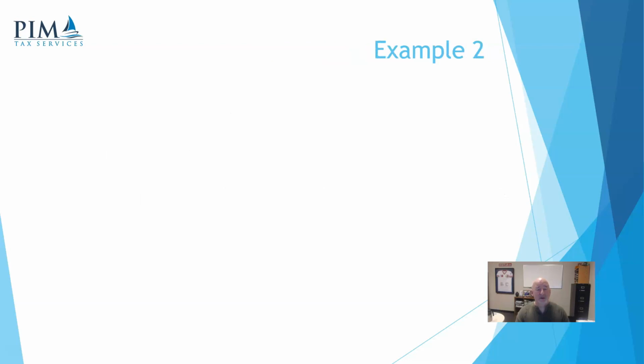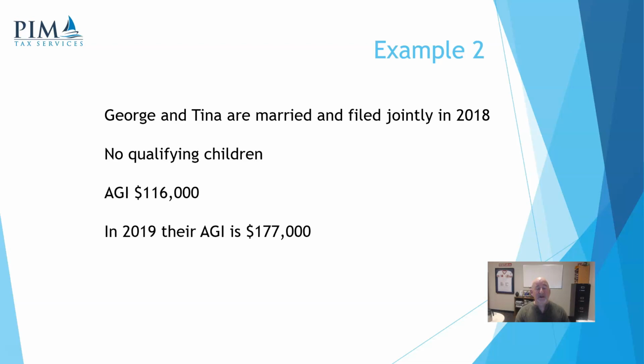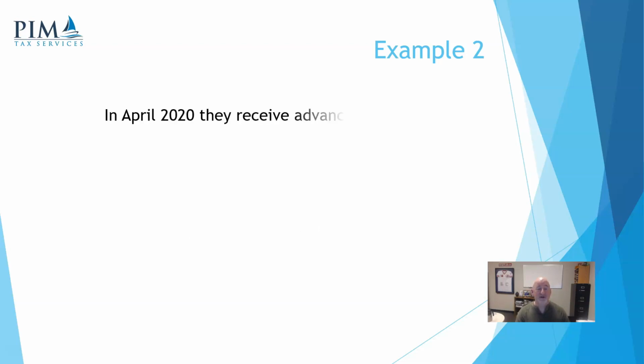All right, let's look at one more example. George and Tina are married, and they filed their tax returns jointly in 2018, and they do not have qualifying children. So with an AGI in 2018 of $116,000, they will qualify for the full $2,400 of stimulus check payment. They prepare their 2019 tax return, and it shows an AGI of $177,000. If they file this return, it's going to limit their ability to collect the full $2,400, so they take advantage of the tax filing extension until July 15th, and so their stimulus check payment is based on their 2018 data, and they get the full $2,400 check.